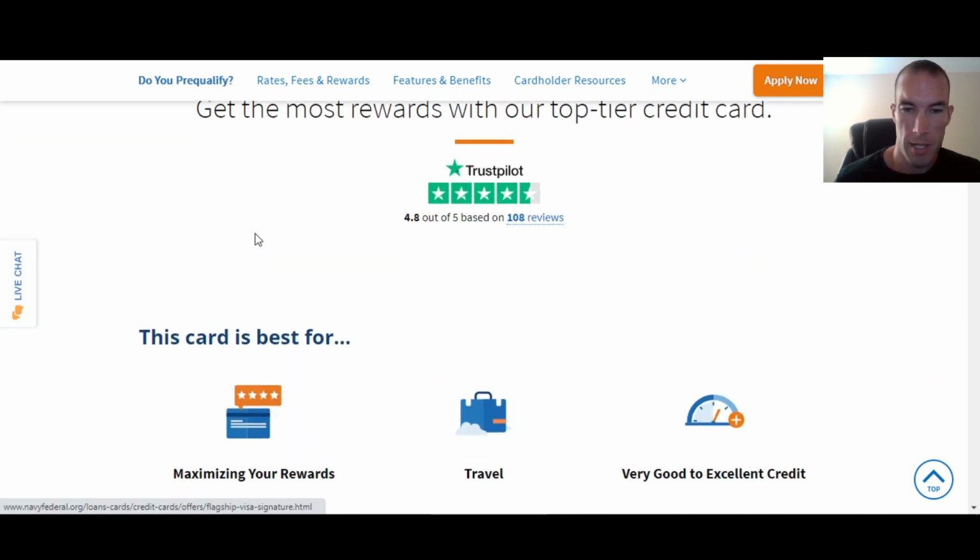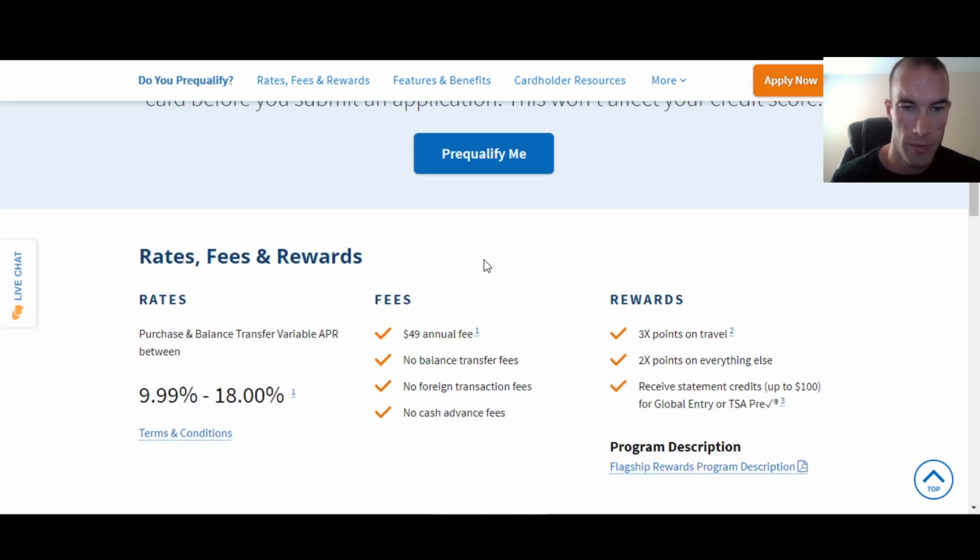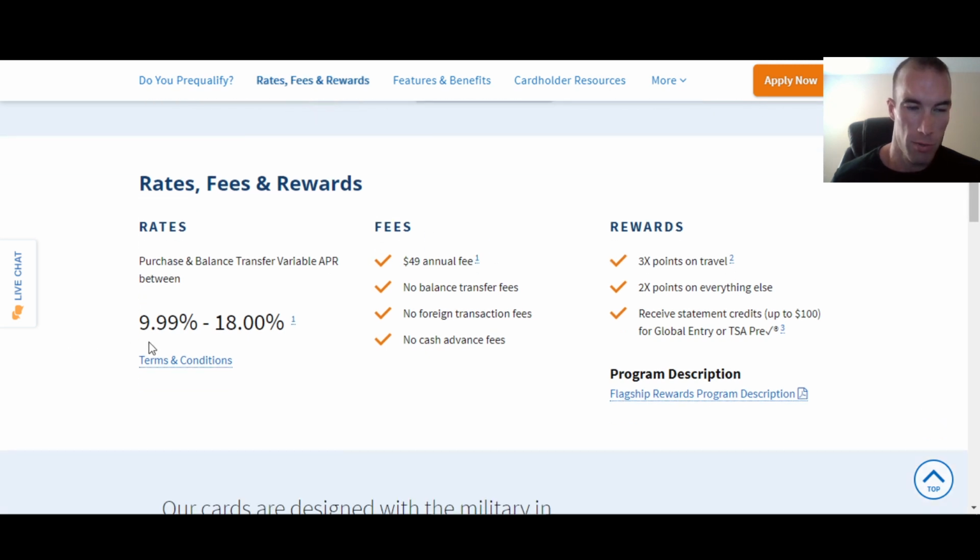Now, as we look a little bit deeper on the card here, you can see if you pre-qualify. This works not just for this card, but any of their cards. You put in your info and your stated income. When I did it, I was not asked to show any documents, and this will tell you which of the 6 cards you pre-qualify for. I was able to pre-qualify for all 6 when I did it. It talks about the rates, the fees, and the rewards down here. The interest rate is 9.99 to 18%. That's the highest Navy Federal has on any of their cards: 18%.